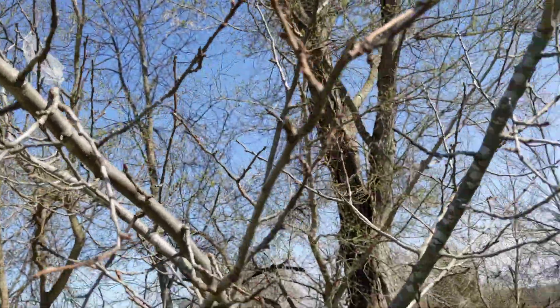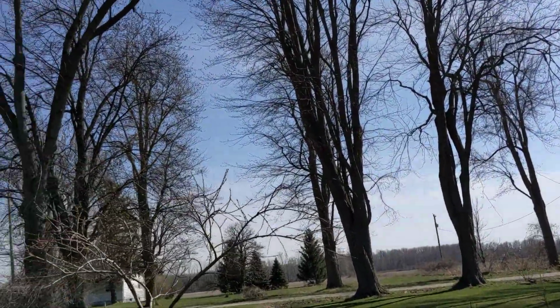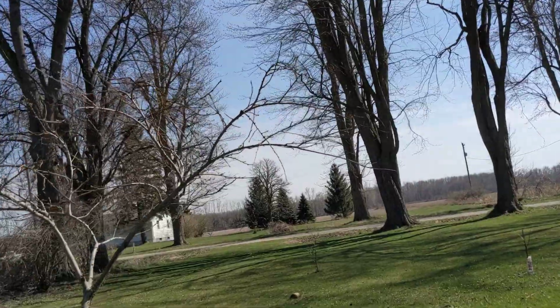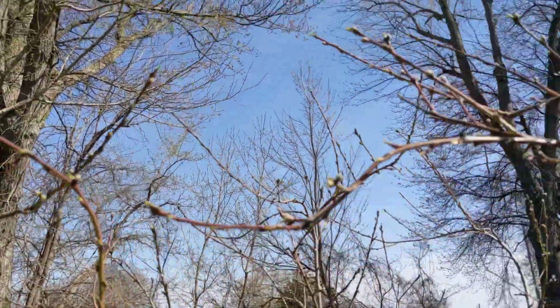Yep, the buds feel good. They don't feel like they're dead. This is my peach tree. This peach tree has been amazing. It bloomed the second year. Oh good, it looks like it's got some buds coming out on it. So this is gonna be good.